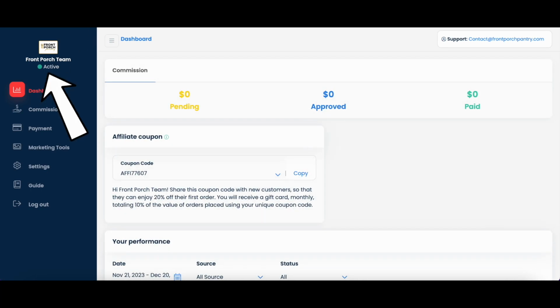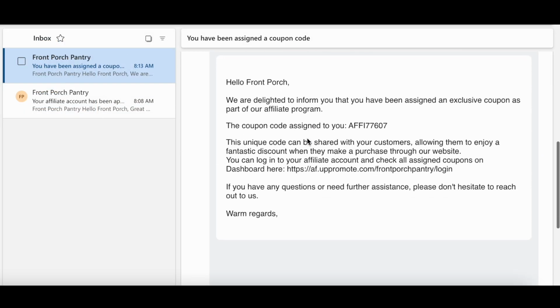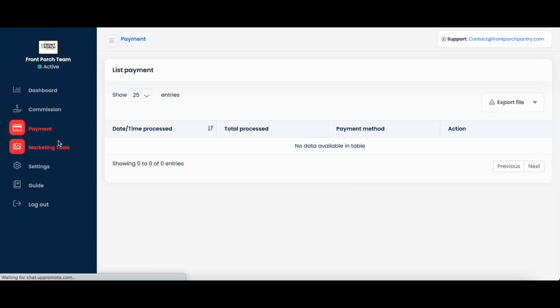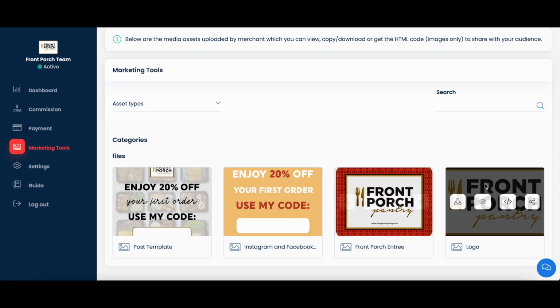When an affiliate gets accepted, it gets assigned a unique coupon code. You will be notified via email when your coupon gets assigned, and you can also access it on your account dashboard. This is the code you can share with others to allow them to get 20% off their first Front Porch order. By clicking on Marketing Tools, you will have access to some templates you can download and use on social media to promote your coupon code, if you wish to do so.